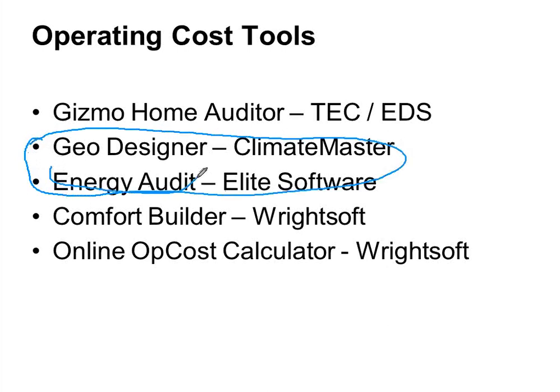And I use the Energy Auditor from Elite just because I happen to own a copy of that for free and I somewhat know my way around it. But there's other ones out there as well. You can compare in these software packages air source versus water source based heat pumps. If you're just trying to compare the heat pumps to furnaces and things like that, there's a couple ways we can do that. Obviously, we can still use the Energy Auditor from Elite if you want to.